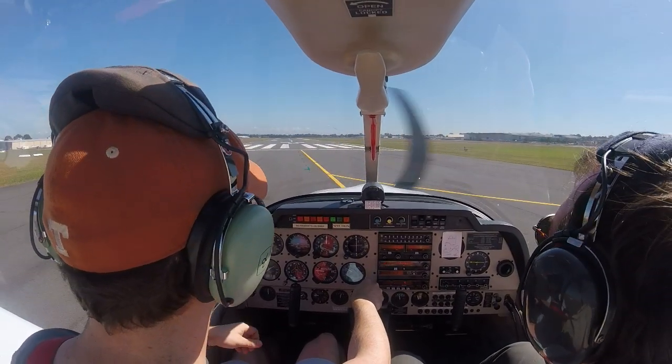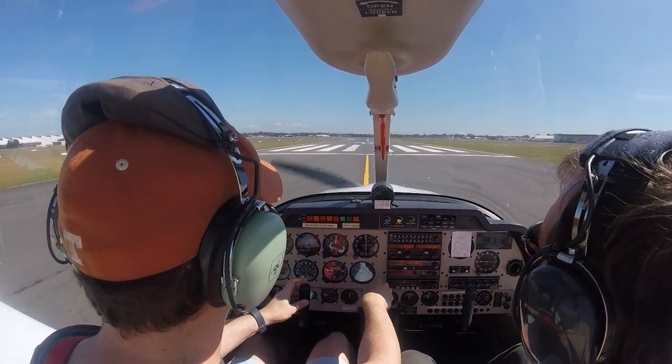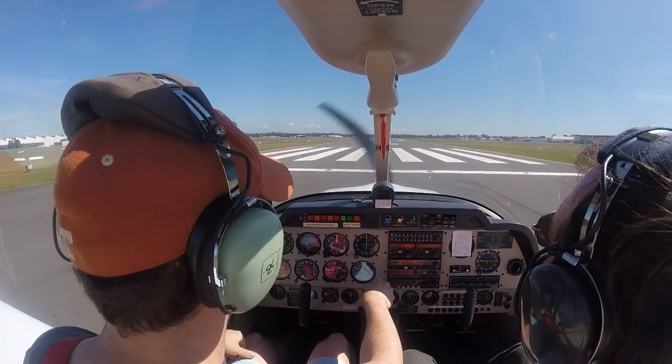Golf Sierra November, follow the Cherokee just stable on runway center, clear for takeoff. Clear for takeoff, runway center, India Sierra November. Should I stop and do the static ref? Stop. Yep.